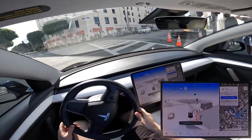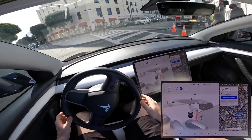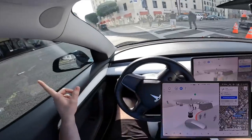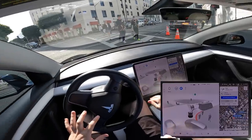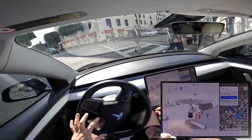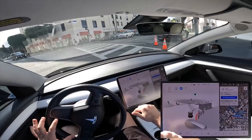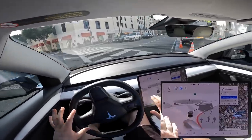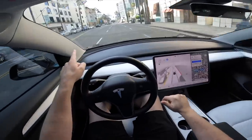And it's stopping. And it's just stopped for the pedestrians in the crosswalk, even though it was a green light. So that's super awesome. I was contemplating pressing the brake there, but I didn't. Now let's see once the people clear out of the way. Got my foot hovering over the brake. Does it go forward? Yep. Okay. And then we've got a left turn coming up.